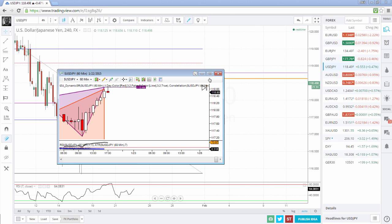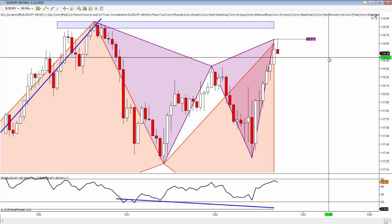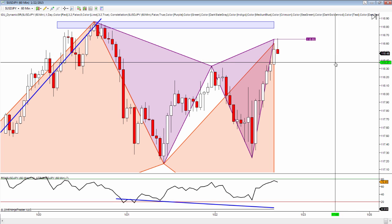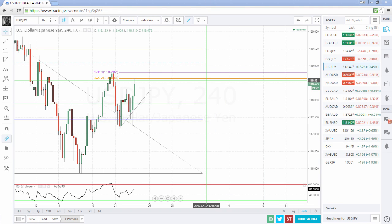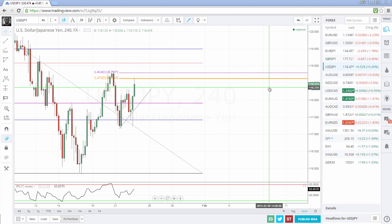Dollar yen is showing a Gartley pattern as well, completing at 118.65. You can see we've rolled over a little more than 15 pips right now, but same principles on that one. So that's a trade to keep an eye on for tomorrow.